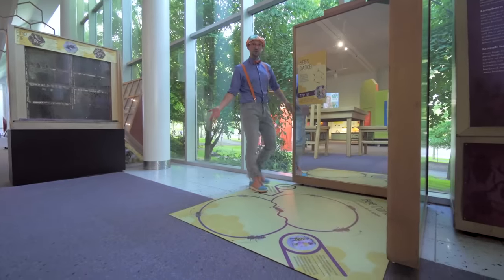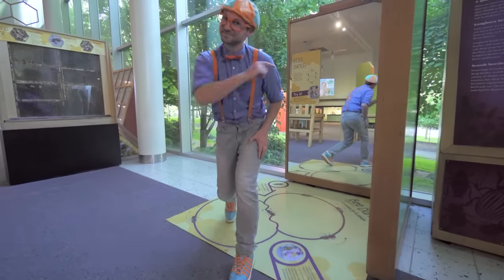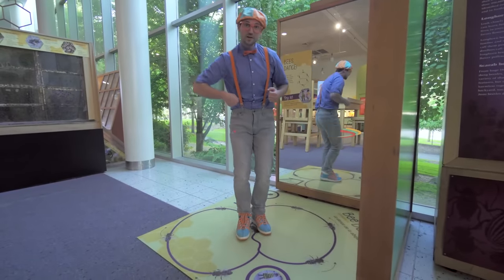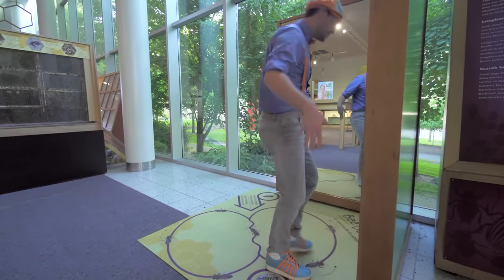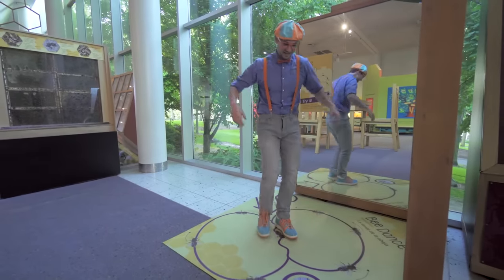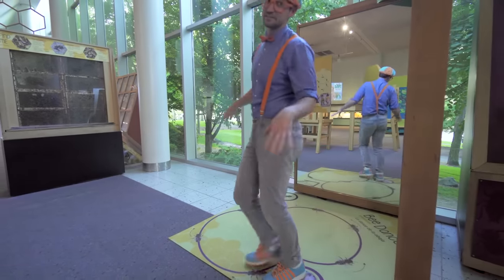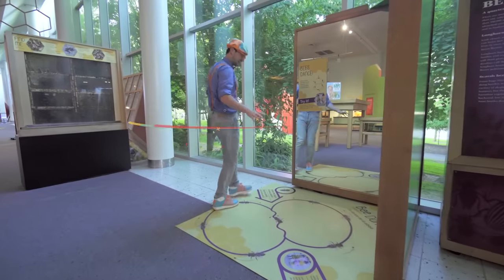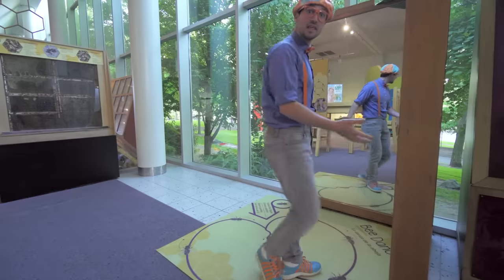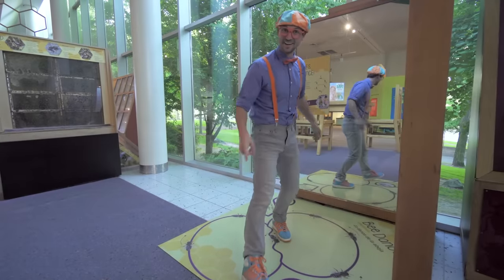This is the spot where you can do the bee dance. Are you ready to learn the bee dance? I'll teach you. Okay, in the middle here, you go and do a little wiggle. Then you go this way, flap your wings. Yep, because we want to make some honey. Middle. Wiggle, wiggle, wiggle. And then go this way. Flap your wings. And then since you're back in the middle, you wiggle, wiggle, wiggle, and go this way. And then you keep doing it until you're really tired. All right, ready?